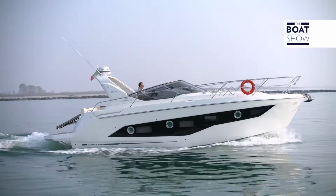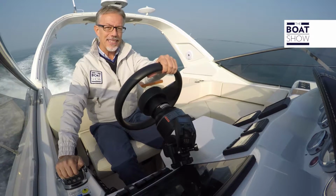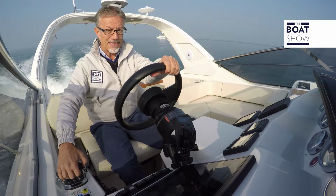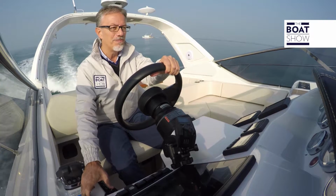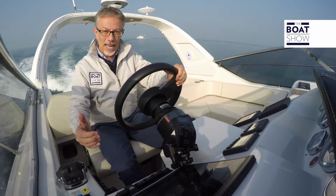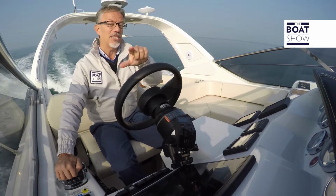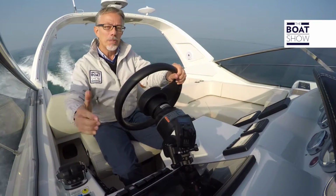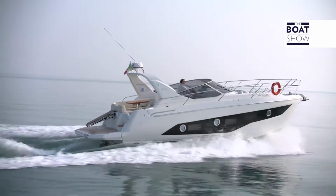Since it's a large boat, it also needs to be properly controlled. So when departing, we accelerate, we keep the trim completely down and lower the interceptor a bit. In this way, we achieve planing faster and we can maintain a lower planing speed, which is useful for when we might find ourselves in difficult conditions at sea. Today, fortunately, the weather is beautiful and the sea is very calm.